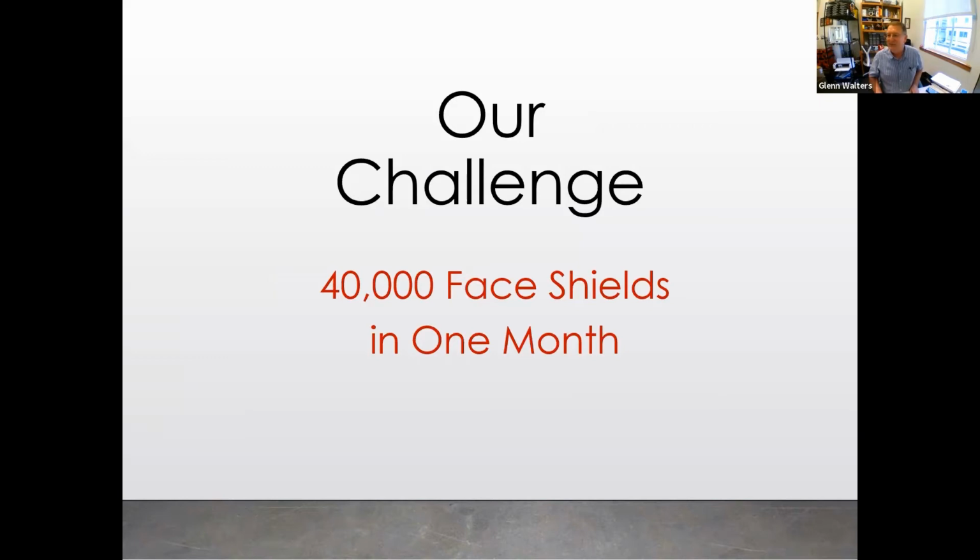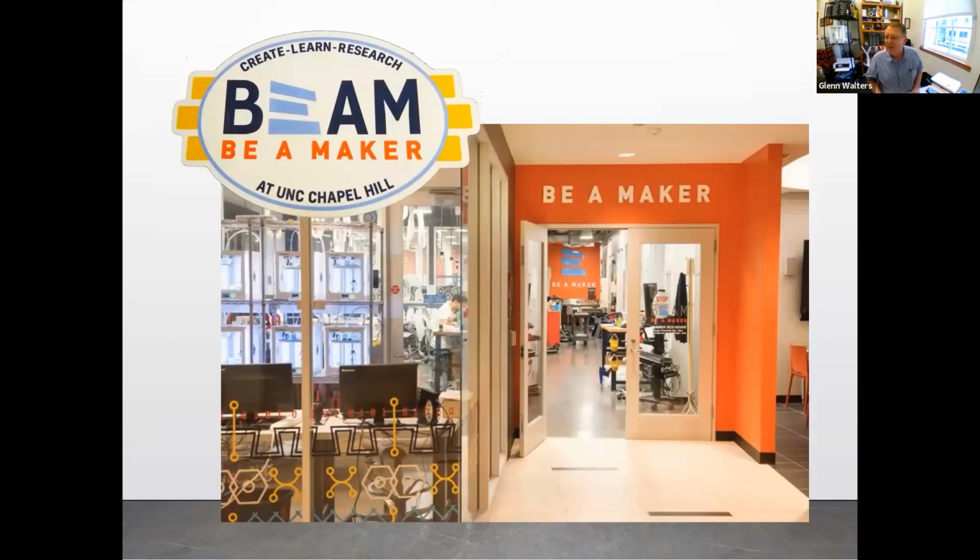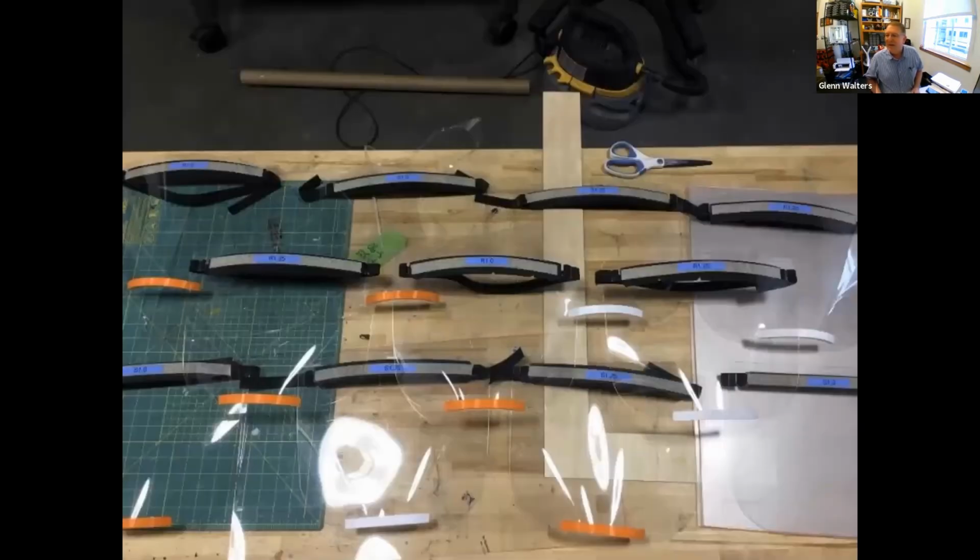So here's a quick look at BeAM's primary Murray Hall space that was the command center for this operation. Here are some of the very earliest prototypes that we were making in-house before I got our fabricators on board. So we were doing all of the fabrication of these ourselves and getting these out for testing in the hospital.